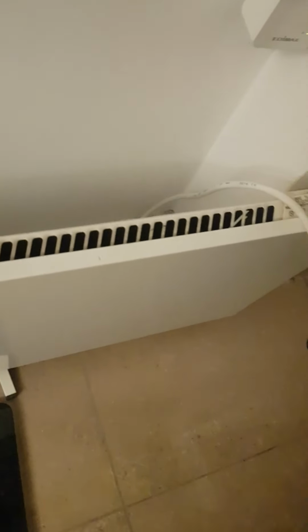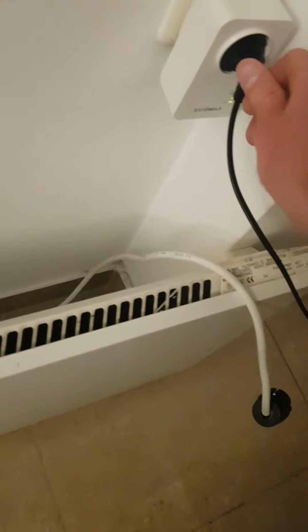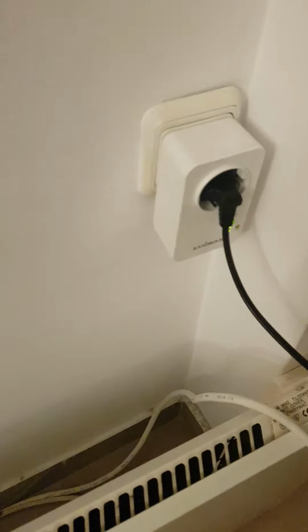I would need to really unplug my home theater cinema in order to use this thing. I don't like that, but they don't leave me with a lot of options, unfortunately. Here we are. This is my smart thing. If I turn it on now, maybe I should use the remote. We will see.